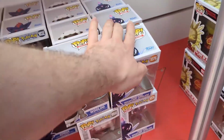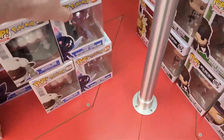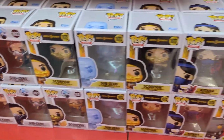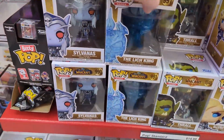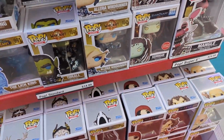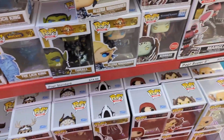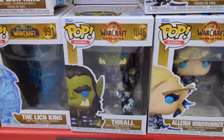They even had some obscure Pokemon pop figures like Serperior, I think is how you say that. Mortal Kombat, World of Warcraft. I love World of Warcraft. I've played that off and on for a few years. It's been out forever. But yeah, I just love this area.